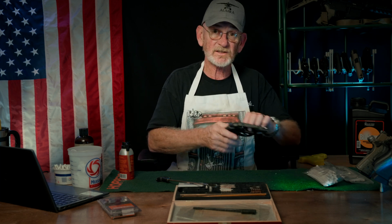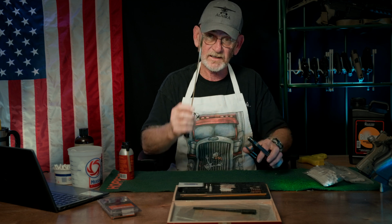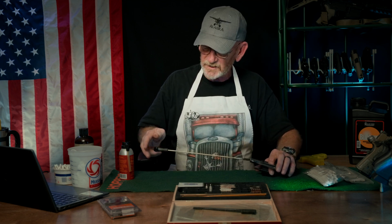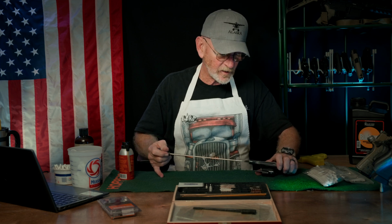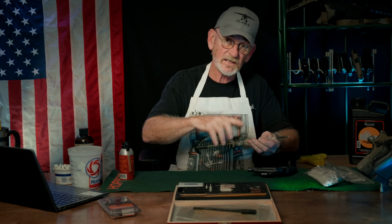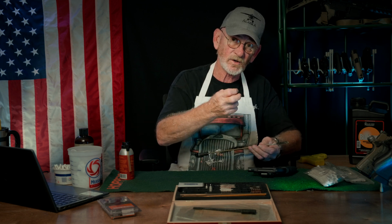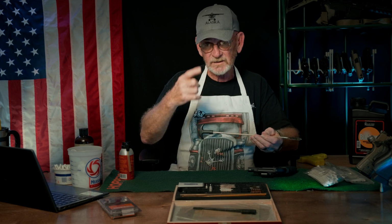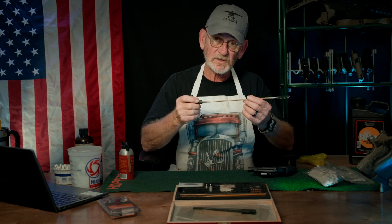So this has been sitting for a little bit. Now I'm going to take this brass brush, and remember, we've got a rod on here that spins, and we want to let it spin. We want to push it through the bore and out the other side, pull it, and do that a couple of times. The reason you want it to spin is so that it can clean the grooves of traditional rifling. Polygonal rifling doesn't really matter because it doesn't have lines and grooves, but allow it to spin in and out.